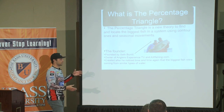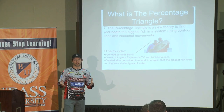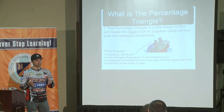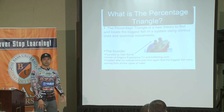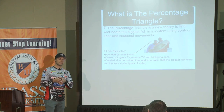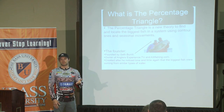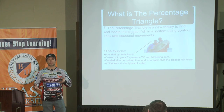So he came up with this percentage triangle, and it's a way to target larger than average fish in any body of water, no matter what the species is. I've taken it and adapted it to the tournament scene a little bit, so that I can take it to different parts of the country and really refine that process so that it just makes us better anglers, right? One of the hardest things that we do on tour is finding fish. I mean, usually when you find active fish, they're not that hard to catch.